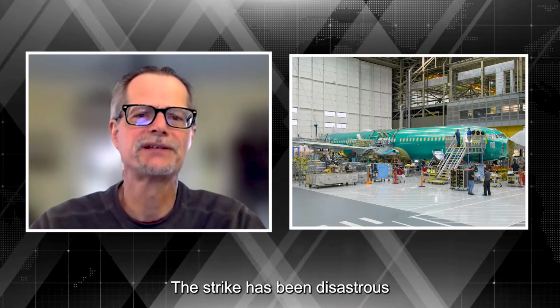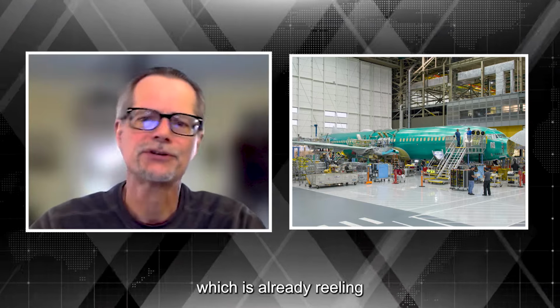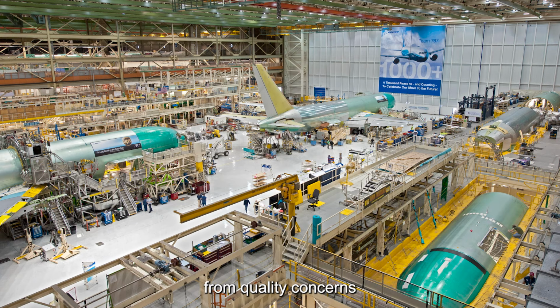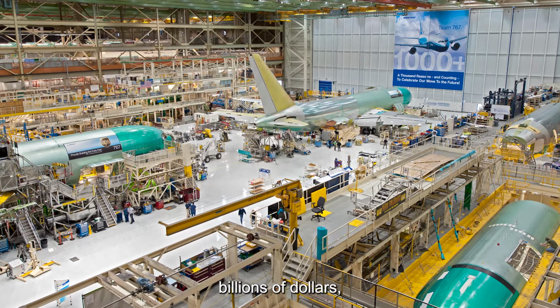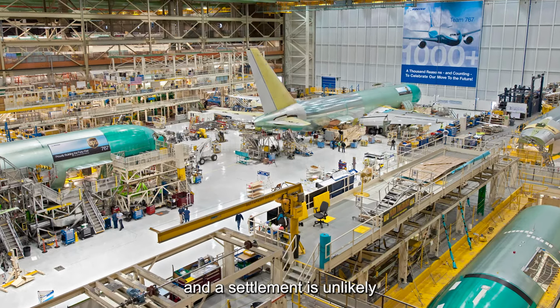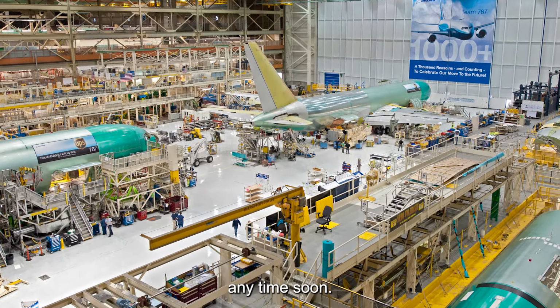The strike has been disastrous for Boeing, which is already reeling from quality concerns and congressional hearings. It has cost the company billions of dollars, and a settlement is unlikely anytime soon.